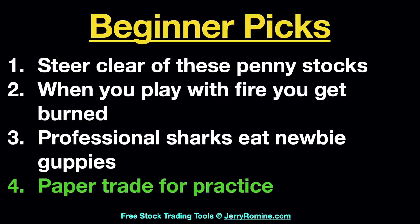Let's go over my stock picks for today, starting with the beginner picks, and I'm just going to be brutally honest. For beginners, steer clear of these penny stocks. When you play with fire, you get burned, and there are a lot of professional sharks out there, and they eat newbie investors like guppies. The best thing you can do if you're new and you're interested in penny stocks is start by paper trading for practice, and once you feel good about that, then consider jumping into the deep waters and going live.